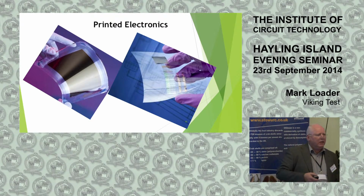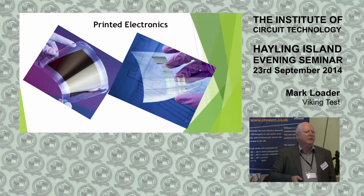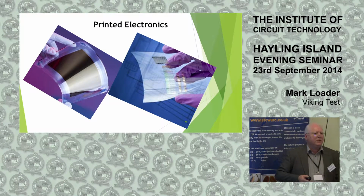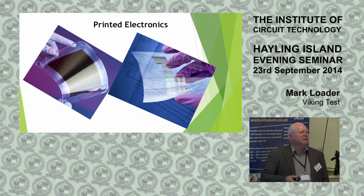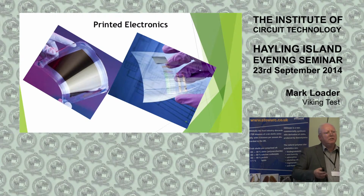Other methods for printed electronics that you're probably familiar with: thin film technology for display screens. They are commonly printed using inkjet printing. Also, nanoparticle silver inks. Nanoparticle silver inks self-dry. There are many methods of using inkjet printing to put down conductive materials. Some of those are sintered, some are non-sintered.